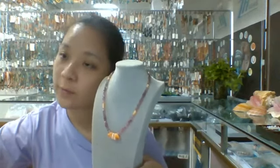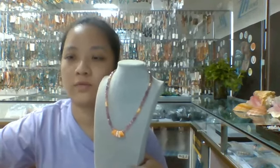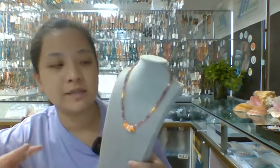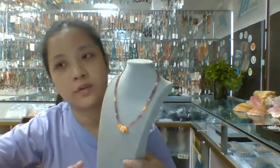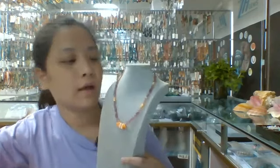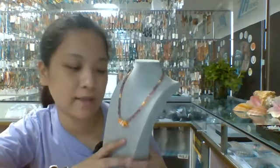And I think it's really pretty and really suitable for women and girls. And you can wear it on any stage, and you can buy it as a gift to your wife, to your girlfriend, to your mom. I think it's really pretty and it's suitable for wearing on any stage.